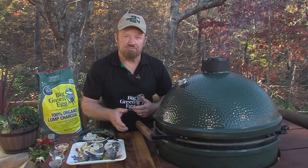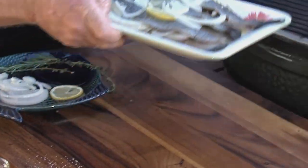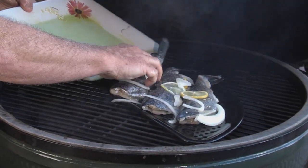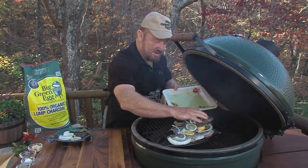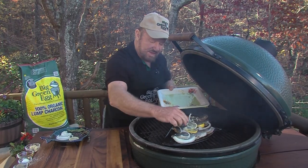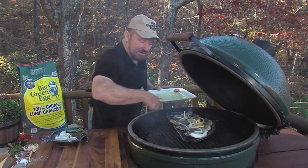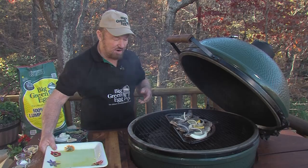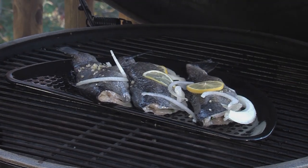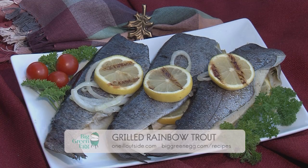Fulfill the hunt, fulfill the fishing trip with some, oh man, this is gonna be so good. Look at this. You suppose that's spiced up enough for you? It will be, and this is the convector here on the Big Green Egg. What this does is it makes the Big Green Egg into an oven, and it lets the heat come from all around with the Big Green Egg lump charcoal, and it's gonna be wonderful. Don't just fry the fish. Rainbow trout grilled on the Big Green Egg.